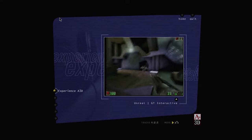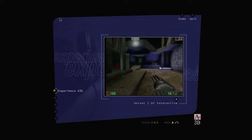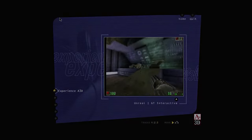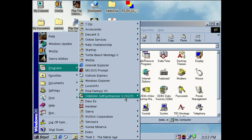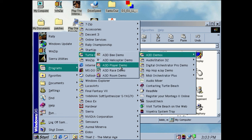So A3D had some quite fantastic features for its time, and they remained unique up until just a couple of years ago, really, when it comes to gaming at least. Many of these features are demonstrated in this awesome demo CD that came with my Turtle Beach Montego 2 sound card, carrying the Vortex 2 chip itself. Have a listen to these, they're cool as fuck.